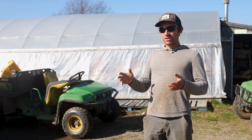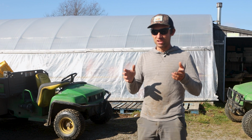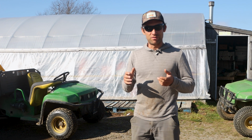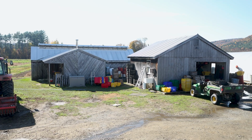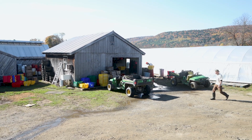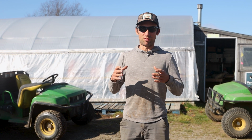I think part of the reason why this has worked for us so well is because the orientation of the packing shed matches where the crops are coming in out of the field and where they are leaving the packing shed. So having there be a flow that really corresponds to the layout of your farm, I think is number one in the packing shed planning process.